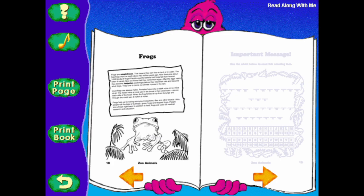Page 18. Frogs. Frogs are amphibians. That means they can live on land or in water. The first frogs were on Earth about 180 million years ago. Now there are about 3,800 kinds of frogs.